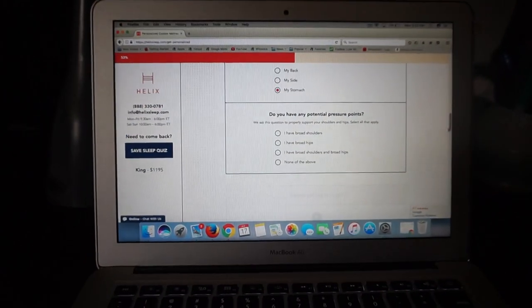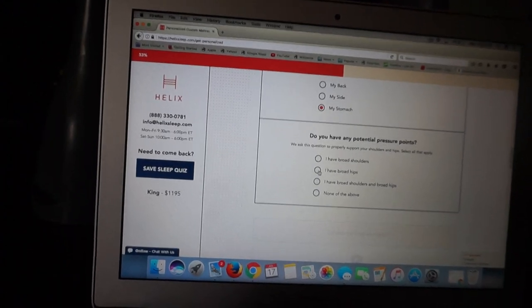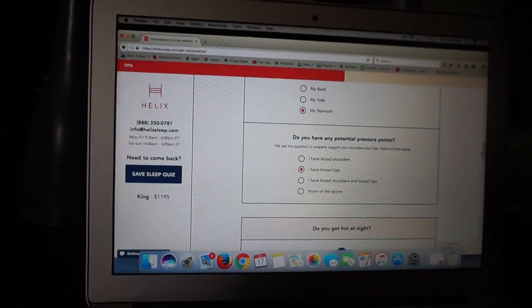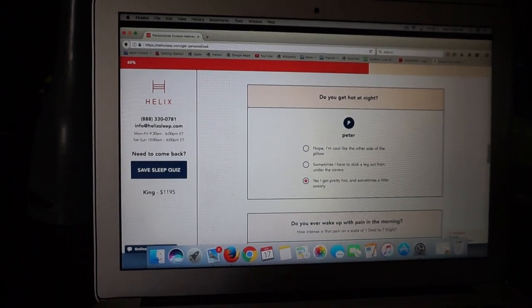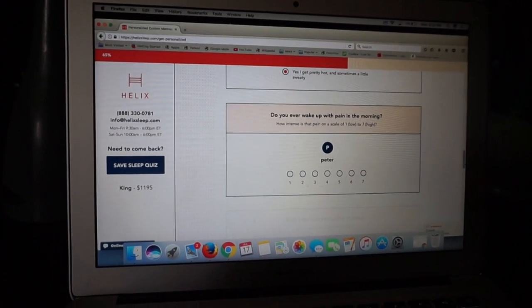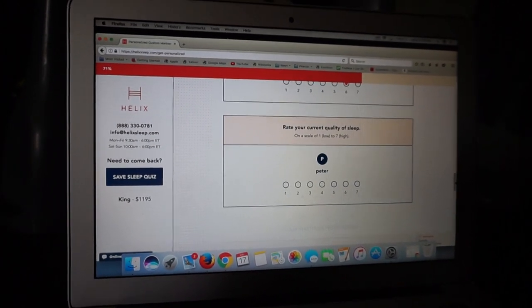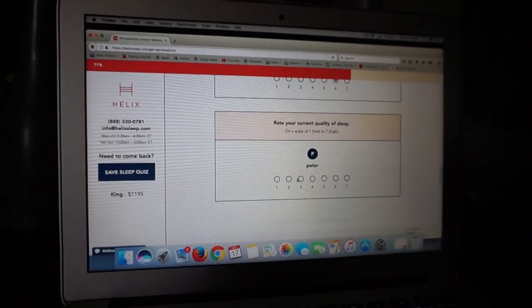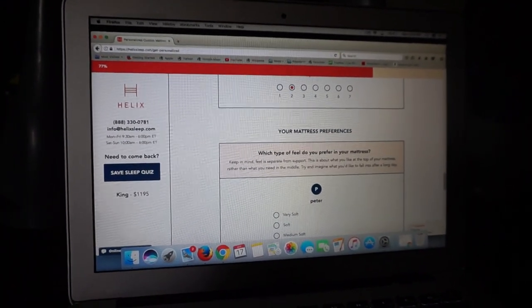Do you have any potential pressure points? And I think I have broad hips. Do you get hot at night? Yes, I get very hot at night. And then, do you ever wake up with pain in the morning? Yes, at about a 6, my back kills me in the morning. Rate your current quality of sleep. I'd say like a 2 or 3. I just don't sleep well at all. And I'm doing this before I got the new mattress.